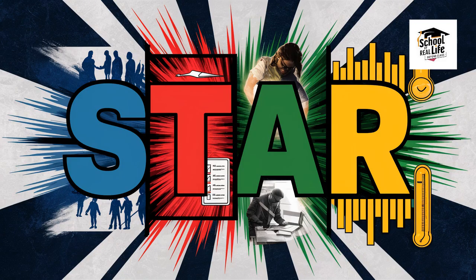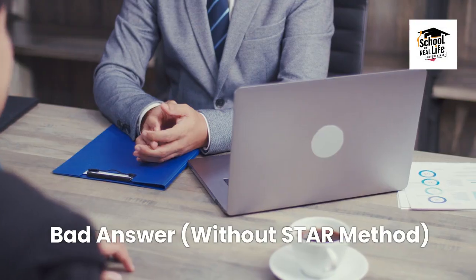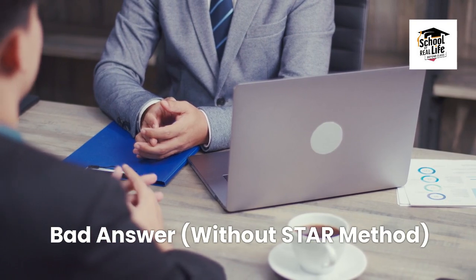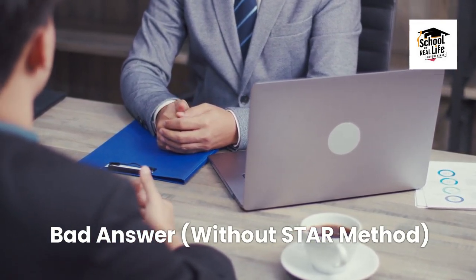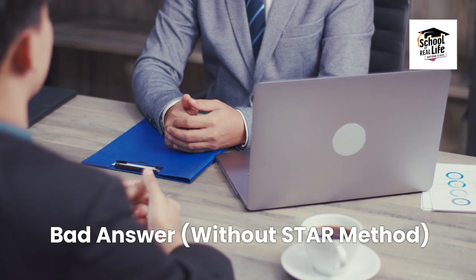Now, let's look at an example of the STAR method in action. We'll first explore what a bad answer looks like when the STAR method isn't used, and then we'll see how much better it can be when you apply STAR. Imagine the interviewer asks you, "Tell me about a time when you had to handle a difficult project." Here is a poor response that lacks structure and detail.